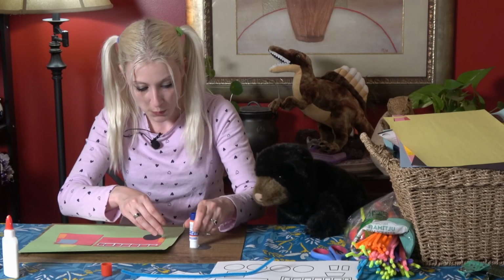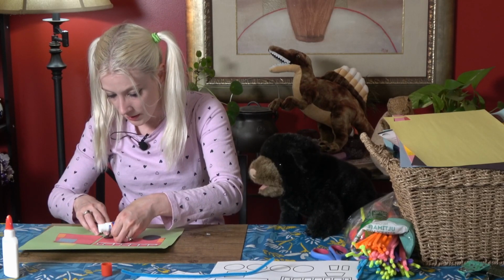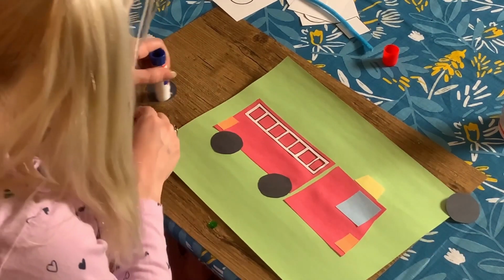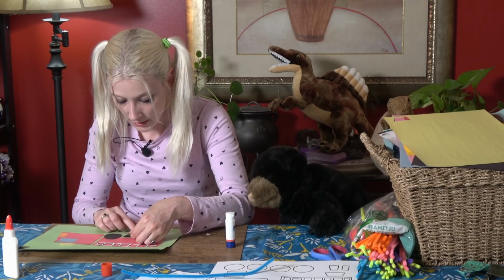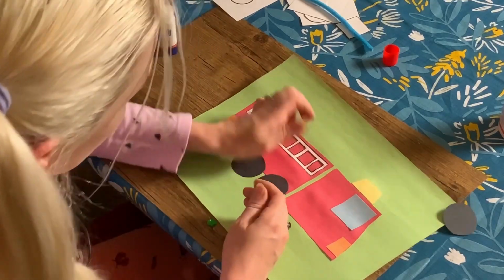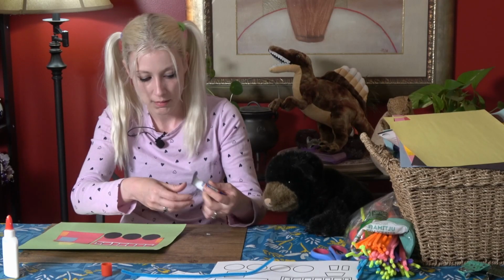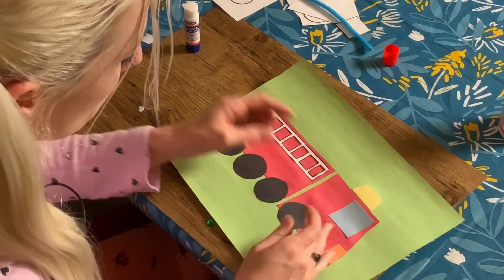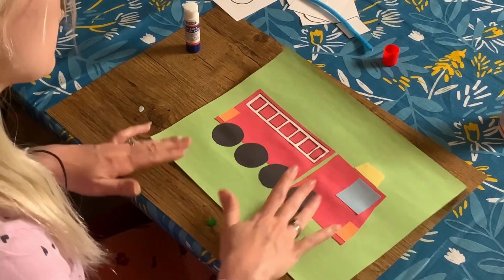And I'm gonna put one here. Ooh, the wheels are looking good. And I'm gonna put one here. Nice. And I'm gonna put one here on the top part. There we go. Wow. Now it's missing something.